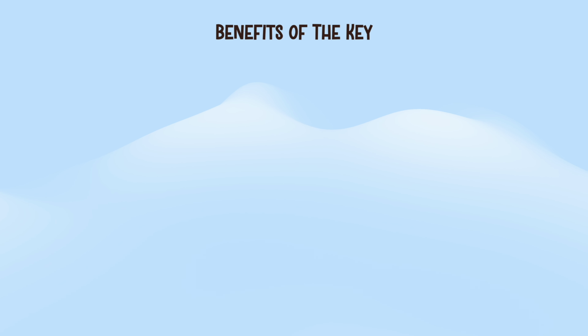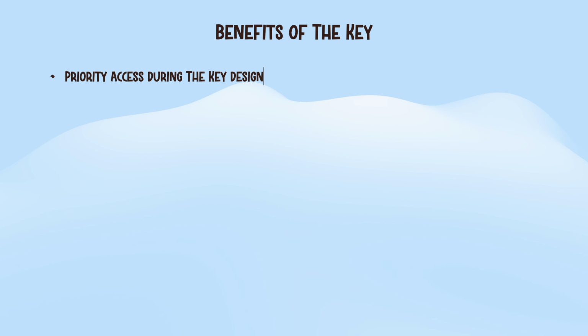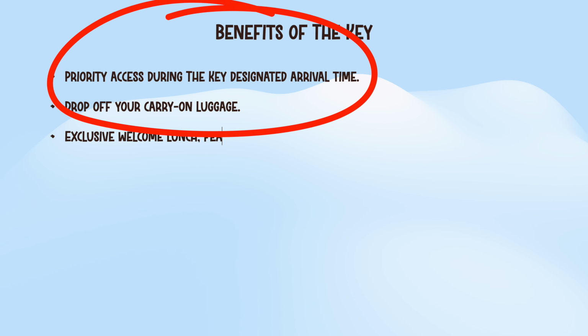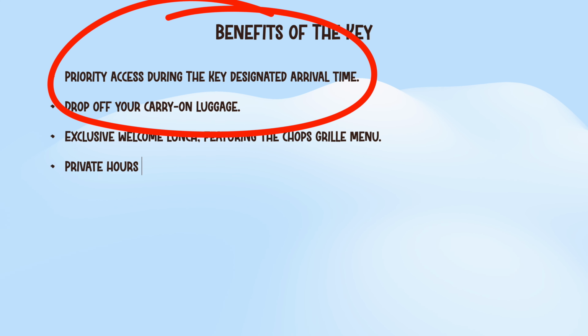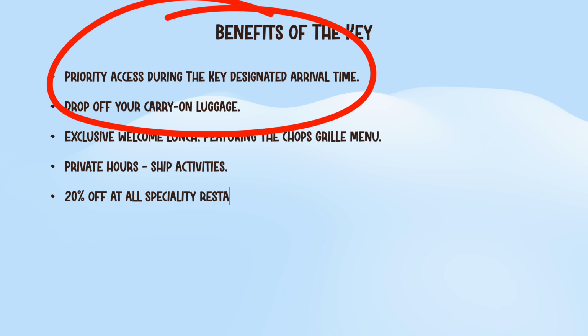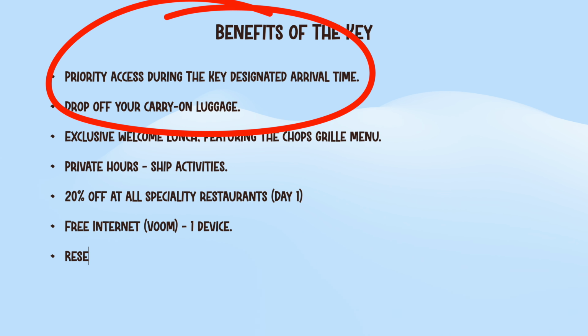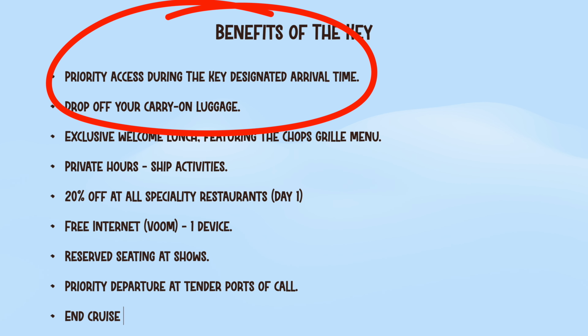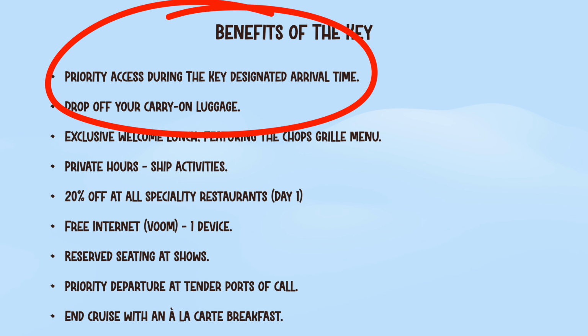All right, so let's take a look at the benefits of the key. And there's quite a few of them. To start with, we get priority access during the key designated arrival time. All right, so what does that mean? I'm going to read for each of these what Royal Caribbean says and then put it into English and explain what it really is.